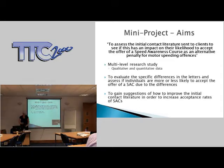This was a multi-level research study, and it was just looking at the specific differences between the letters, because there's no standardised process. We wanted to see if that made any difference, whether the process in West Mercia or South Yorkshire, I'm just picking out two at random, would affect clients, whether a client was more likely or less likely to accept the offer of a course. And also to see if there were any suggestions of how to improve this so that people were inclined to take the offer of a course as soon as they got their NIP and their initial contact literature.